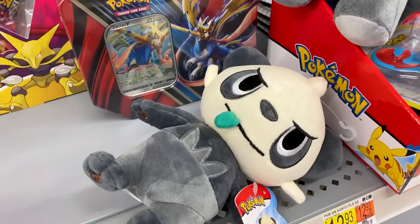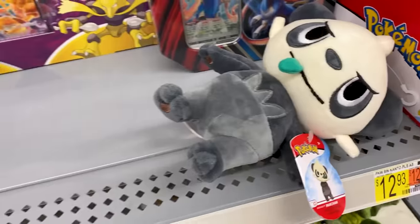Pancham, you would go with Alakazam? Are you sure? Are you positive? I respect you, but I'm going to stick with my decision.